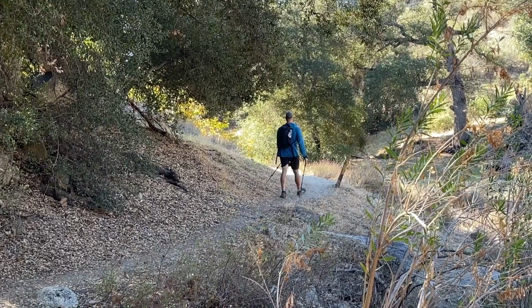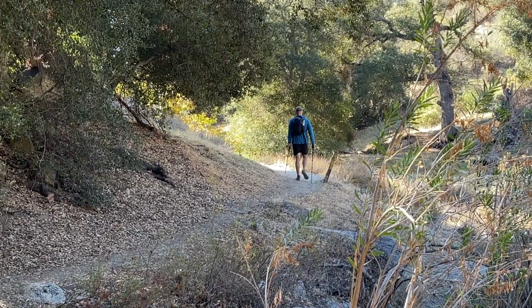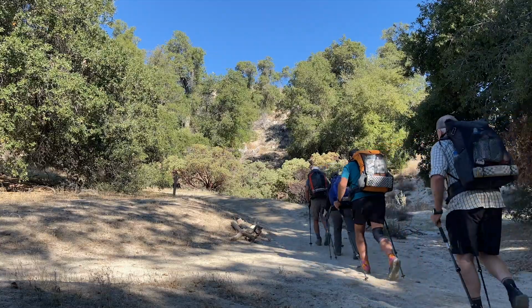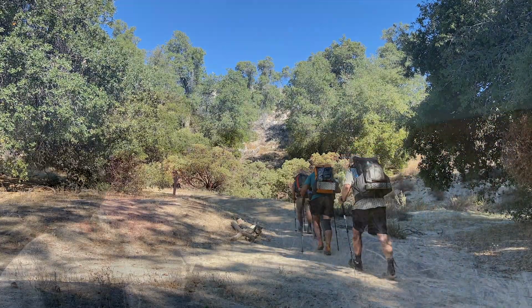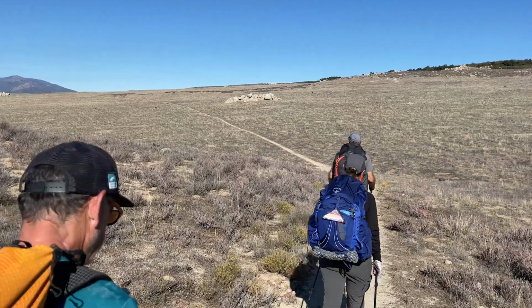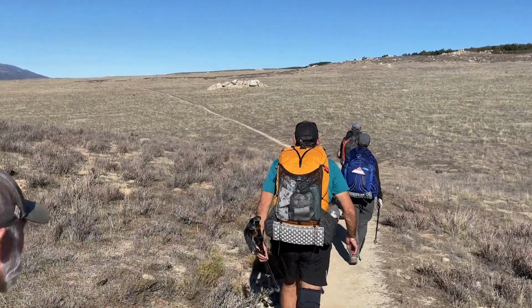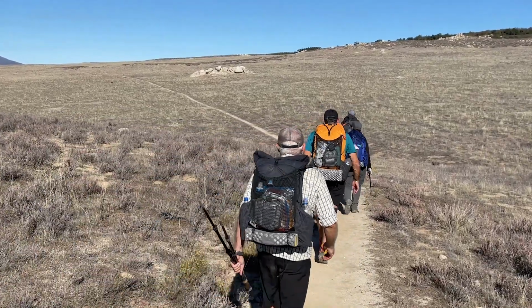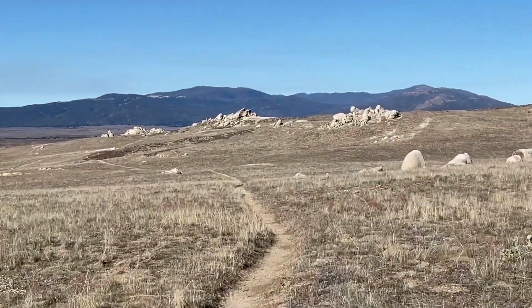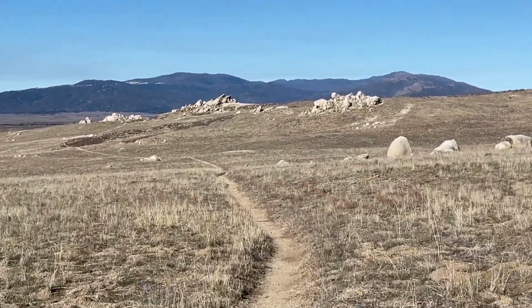After a short break, it was time for Brad to head back. The rest of us continued on to Eagle Rock and then on to Warner Springs. We're getting close to Eagle Rock. It's right up ahead.